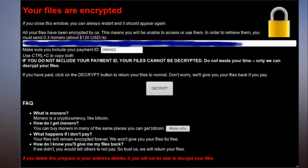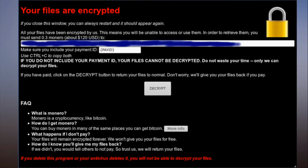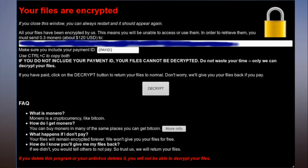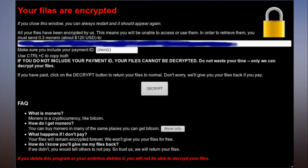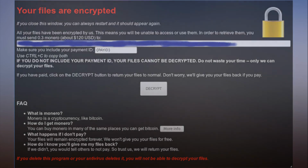SpriteCoin isn't the first form of ransomware to ask for payment in Monero. The popularity of Bitcoin, and the associated increase in transaction fees and delays receiving payments, is causing problems for cybercriminals who use it to collect ransom demands. As a result, some ransomware distributors are shifting their business model away from Bitcoin and to other cryptocurrencies like Monero.